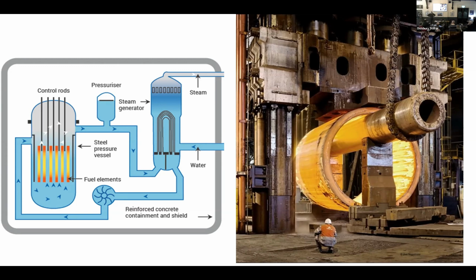How long do these pressure vessels last for? How long are they designed for? So typically they're good for 40 years, and then after 40 years you will have a detailed monitoring program where you will monitor the properties over that lifetime. And if you get to 40 years and you go, actually it's not too bad, you can then apply to the regulator and say, can we have a few more years, please?